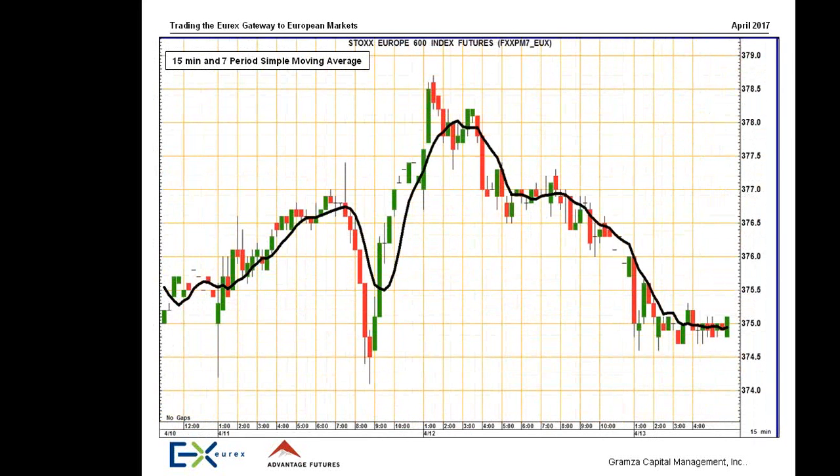Now let's take a look at the Stoxx Europe 600. What I have here is a 15-minute chart, as you can see, and a 7-period simple moving average. And I'd like to think about this in a couple of different ways. First, let's just look at the aspect of the candles. And again, we can think about what this could be telling us when it comes to the French election. And let's start over here to the left of this chart.